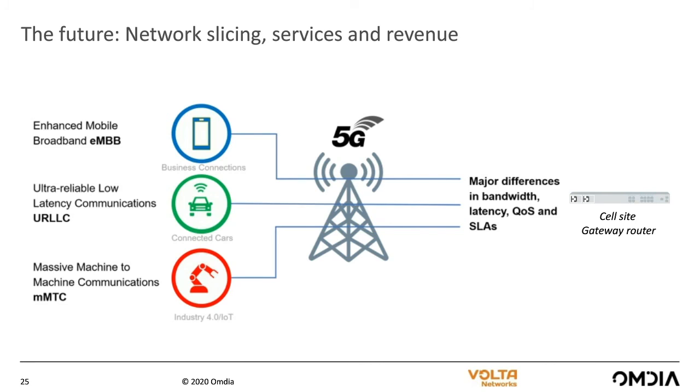Enhanced mobile broadband, that high gigabit connectivity rate. I gave the example that even today, enterprises are using mobile connections in order to be able to provision SD-WAN at branches. That will only expand and put a lot of bandwidth onto the network.